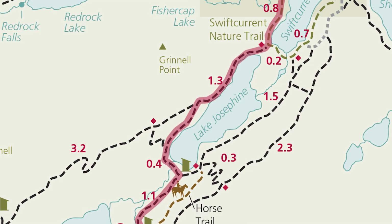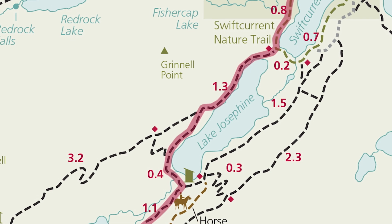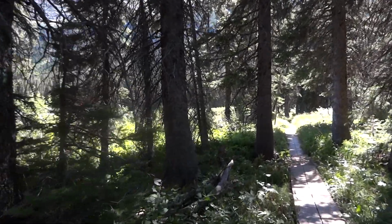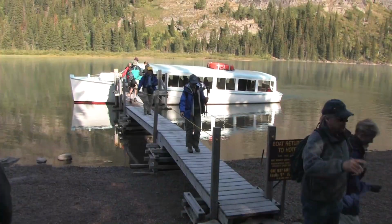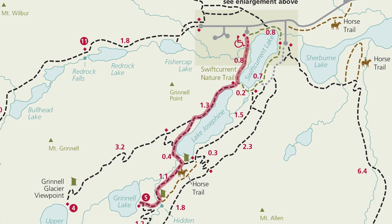When you're a bit past halfway to the end of the lake, there's a fork in the trail. We want to go left to Grinnell Lake. The right trail heads up to Grinnell Glacier, which I'm going to show you next. From the great photo op, it's about 1.3 miles to the end of Lake Josephine. This is where the boat tour stops, and a couple of trails connect here. You can even walk back to the hotel on this side of the lake.